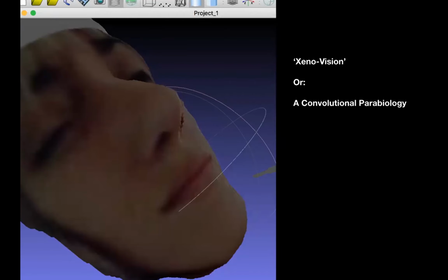And what I'm working on now is something called Xenovision, or a convolutional parabiology. It is stemming from this idea of the 3D extracted model as a space to rethink machine vision and train it differently. If it is currently causing an issue and subverting the system that it uses to classify and label objects, which is clearly a biased system, maybe going back to the 3D model can offer a place of intervention, but also open up a space to think about a different type of peripheral vision for the machine, something that is not human-based, and something that is going to rethink how we are seen by the machine.